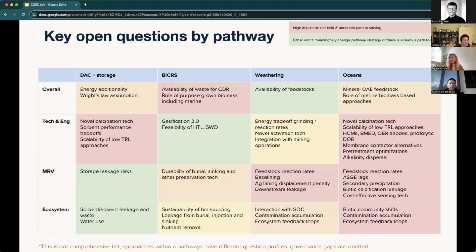So, a really high level picture, and the colors try to represent, in a way, that if anything is red, this is a very open question right now where I think there isn't a super clear path on solving that, or there hasn't been much done in the field. If something is green, it doesn't mean it's of no concern, but it means mostly there's lower concern, or it wouldn't really change how we think about this entire pathway, and also that critical initiatives are underway to address this question.